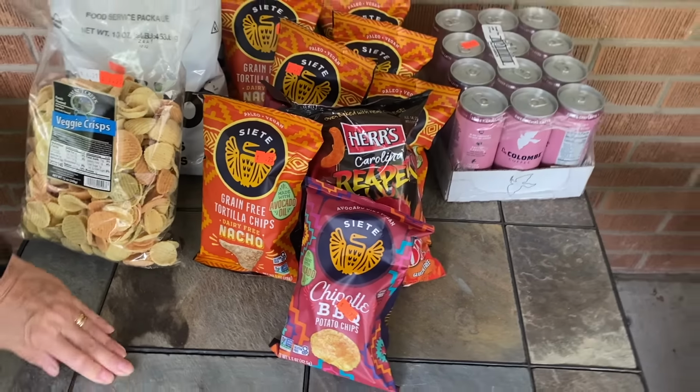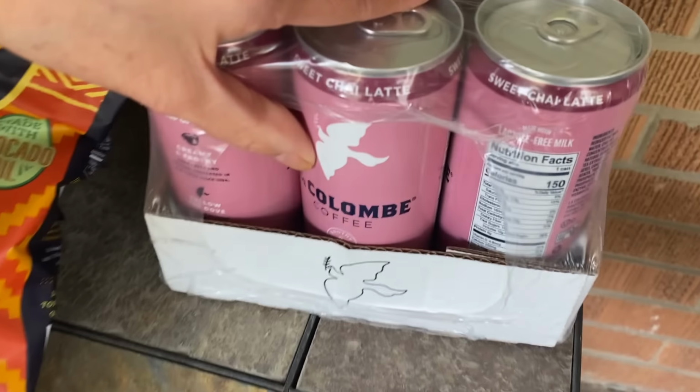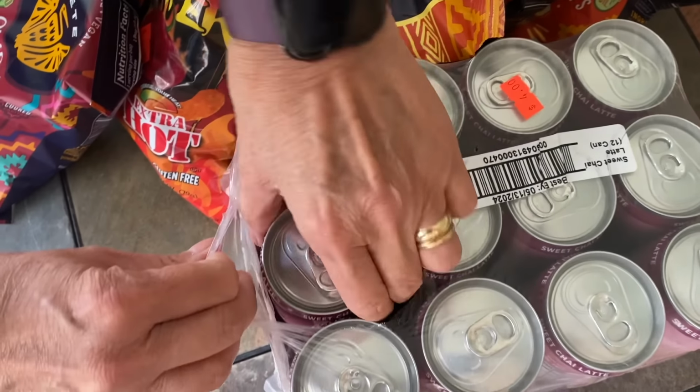Over here, this was our 16-year-old son, Philip's choice. He loves this, I don't know what you call it, La Colombe. Good coffee. Larry calls it good coffee. So does Phil. I'm going to take one of these out so you can see what they are. $4. This is fancy coffee, and it's mixed with oat milk. So it's a vegan version of like a coffee drink. These are sweet chai latte. Chai is not my thing, but we'll see. This was Phil's choice, and I think he's going to enjoy it. These are going to go out also at the party later tonight.